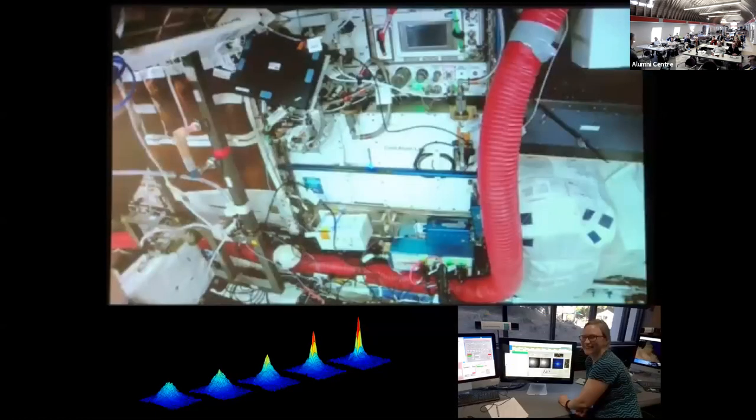All right. So this instrument is installed in the Destiny module, which is the American module on board the International Space Station. And you can see it over here. It's completely remote controlled from the ground, and this is quite amazing. There's no interference with the astronauts. They are not working with the instrument. Nobody is aligning any mirrors anymore.